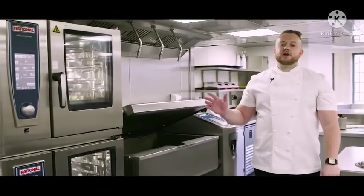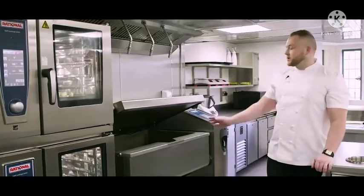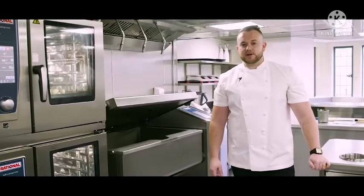Our bulk cooking area includes 2 Rational ovens, a 6 and a 10 rack. We also have the Rational Vario Cooking Center, which with its flexibility is really like having another chef in the kitchen.